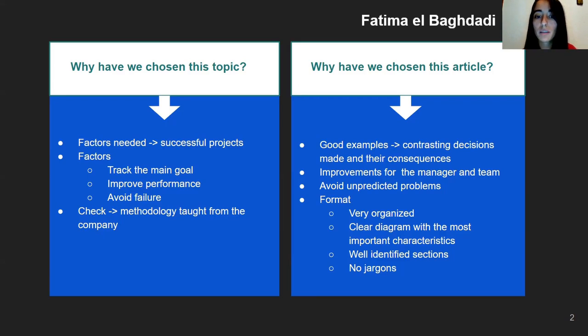Another important aspect is what the strategies to follow are to avoid unexpected situations that cause delays and costs. Finally, the format of the article is very organized and it is very easy to understand. It contains a clear diagram with the most important characteristics of the project managers, and they are developed with more details and in well-identified sections without jargon to make it easily understandable.